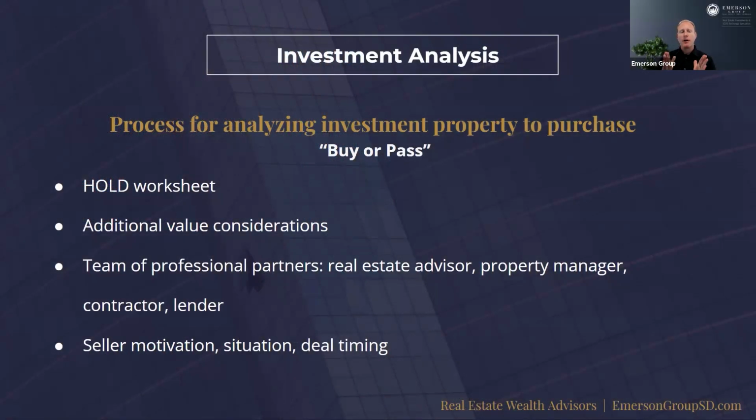Okay, let's quickly review our investment analysis. We're going to look through the hold worksheet. We're going to look at additional value considerations. Make certain we have our core team of professionals, which is our real estate advisor, property manager, contractor, and lender. And then ultimately, what was the seller motivation and situation, and whether or not the deal timing makes sense and supports your exchange or consideration. So first thing we're doing is going with the hold worksheet.